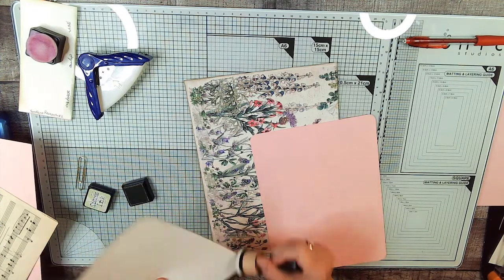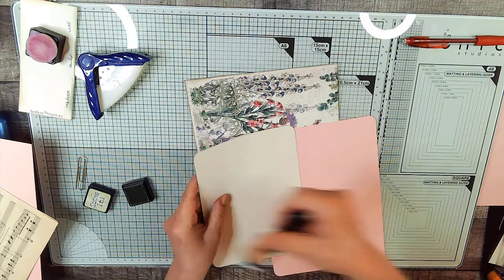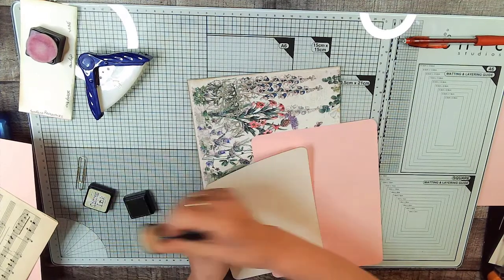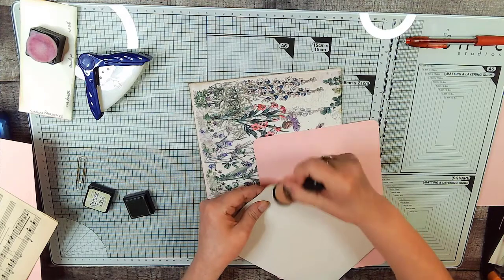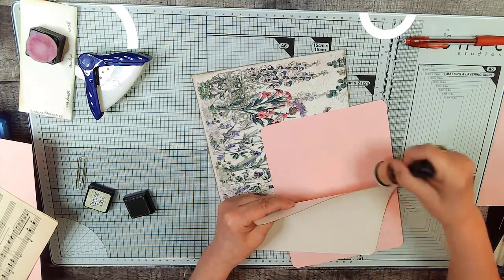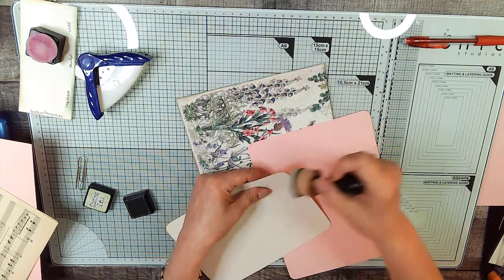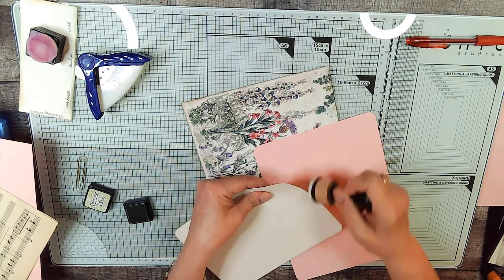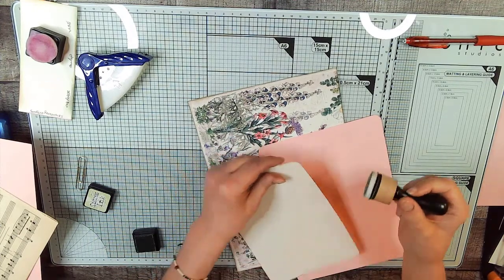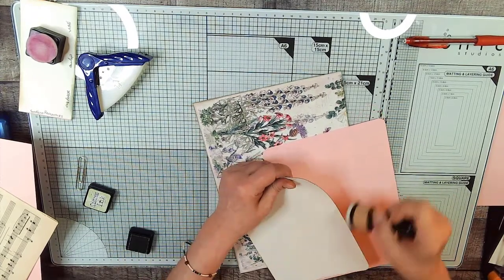Made a bit of a mistake up here. Really don't like it. Sorry about that. I was talking and inking. I slipped. Getting text messages for some reason.